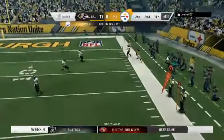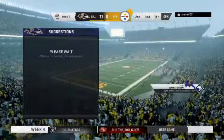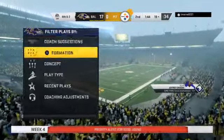A throw there, but that's going to wind up incomplete. Sometimes it's just not your day. There's another failure right there on 3rd down.